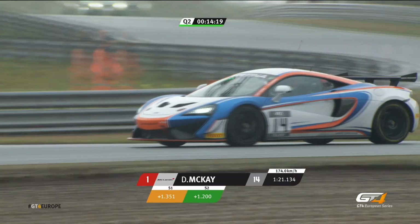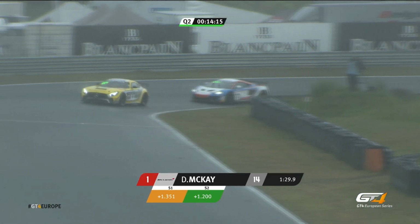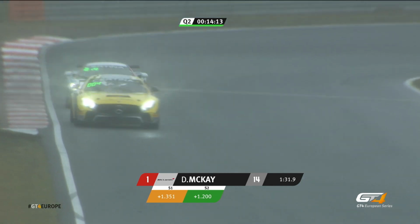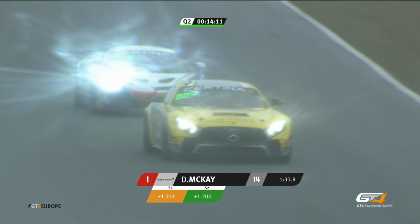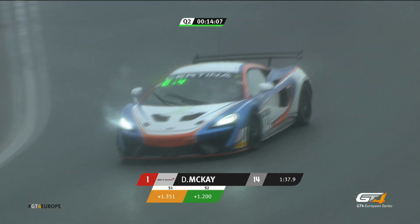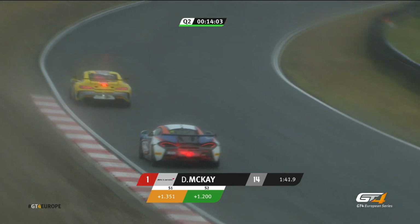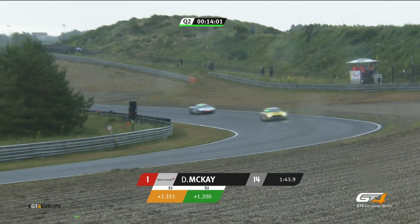Now Daniel Mackay's really getting rather balked there, so what do you do? Go past or hang back? 2 corners to go to complete this lap. He doesn't want to be held up behind the Mercedes any longer, but Jan Kizil doing a decent job. They're 6th fastest at the moment, so he's not behind a tail ender.